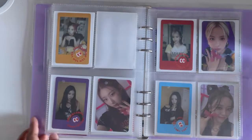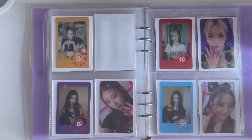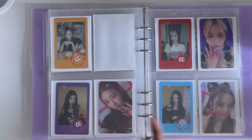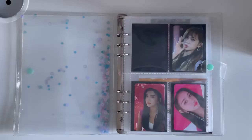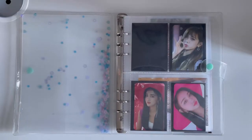What I do really like the four-page layout for is this page, which is one of my favorites. I got the Target exclusive cards. I just really like them because of the color border. And then I'm collecting this special edition. That's it for this binder. So this is my second A5 binder.